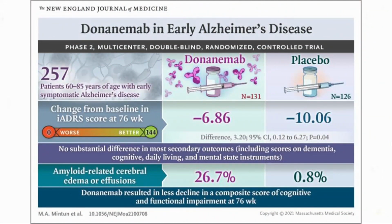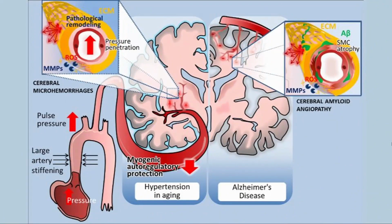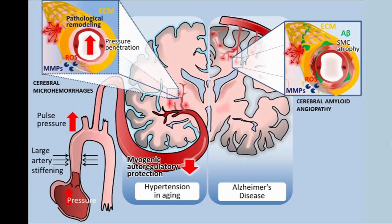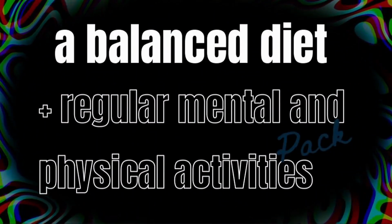While the treatment shows promise, there are challenges to address, such as high therapy costs and potential side effects, including cerebral microhemorrhages. The researchers emphasized the importance of prevention efforts, as a significant percentage of dementia cases could be avoided through lifestyle factors like a balanced diet and regular mental and physical activities.